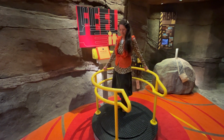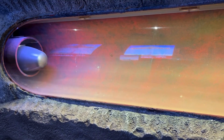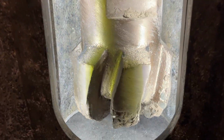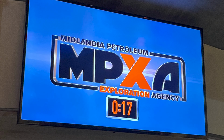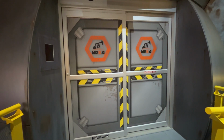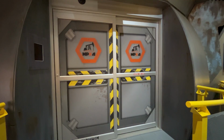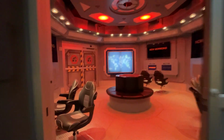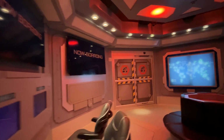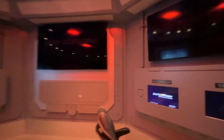As we walked into another area, we found these unusual interactive displays in the drilling and seismic section of the museum. There were more displays of rock bits, which obviously caught my attention. We then headed back to take a flight on the Petro Trekker to search out some new reserves. We joined the captain and his crew on a futuristic ride exploring for oil and natural gas resources in the far corners of the earth, using out-of-this-world technology.